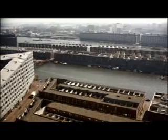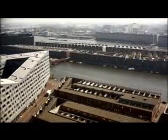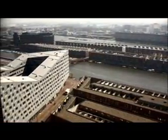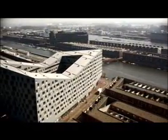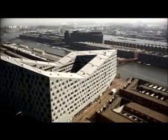Borneo Sporenburg refers to two adjacent wharves in Amsterdam's Eastern Docklands area. After a revitalization in the 1990s, it has become a shining example of urban redevelopment.